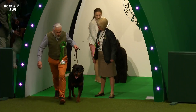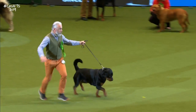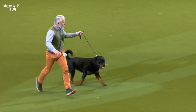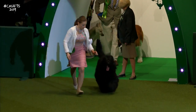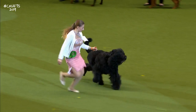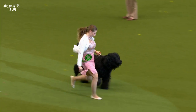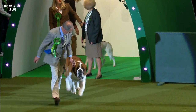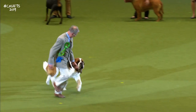Here's our best of breed Rottweiler. The winning Rottweiler here, very smart. And now our Russian Black Terrier. And here's the Russian Black Terrier. Strong, impressive, heavily boned. Here's the best of breed, St. Bernard. And the St. Bernard, instantly recognisable all over the world.